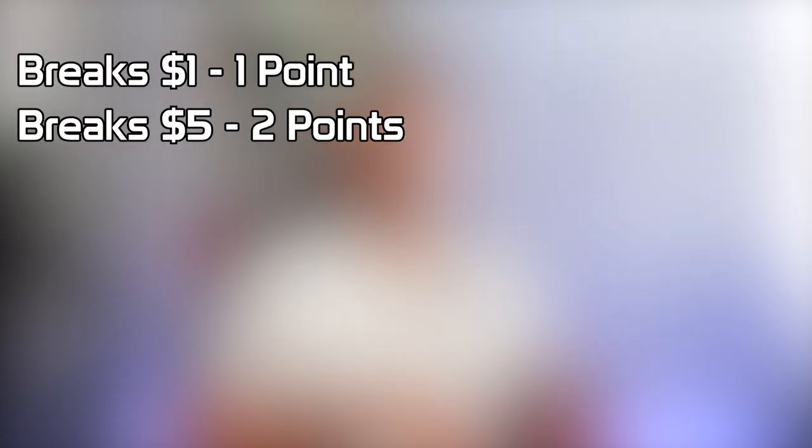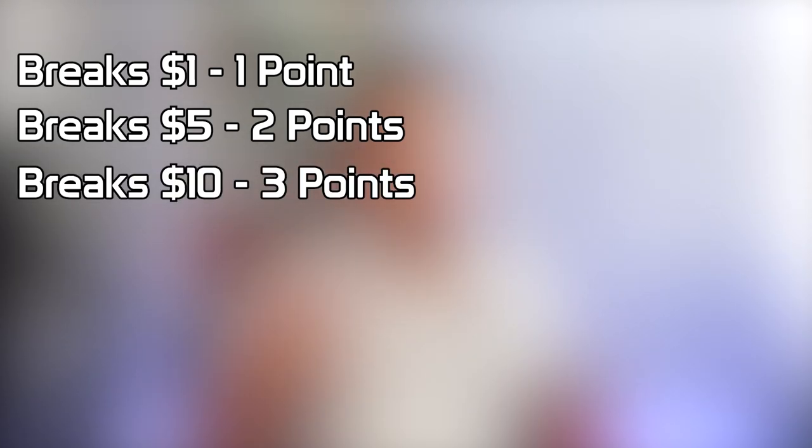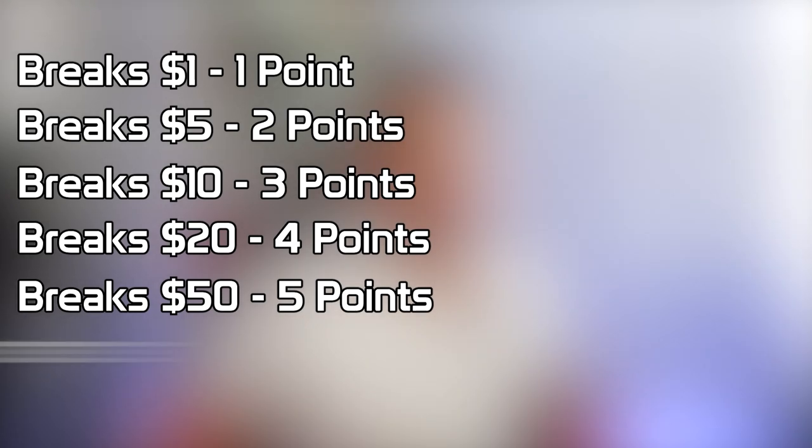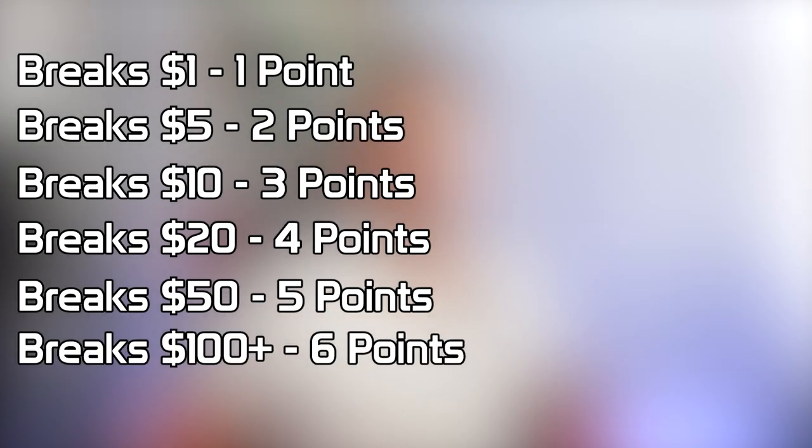Now, before we get into the high values, the point system for the versus, even though this is on Whatnot, is as follows. If it breaks the $1 mark, that is 1 point. If it breaks $5, that's 2 points. If it breaks $10, that's 3 points. $20 is 4 points. $50 is 5 points. And the coveted 6-pointer is that $100. I don't know why I stopped there, but $100 for that final 6-pointer. I think it's only one card that breaks 6 points, and that is in the Stellar Crown, as of this recording session anyway.